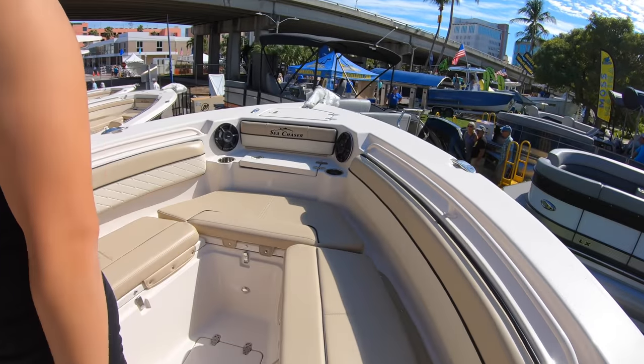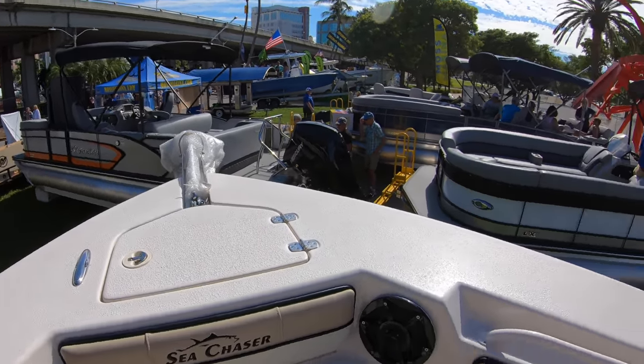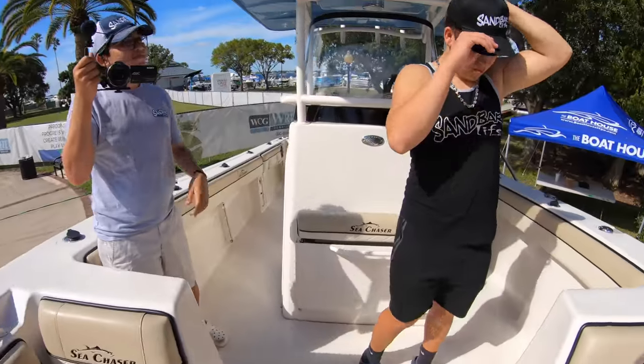Oh, I like the front thing. It's kind of pretty neat. Oh, it has a windlass. Oh, this is like an all-around boat.